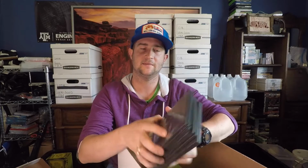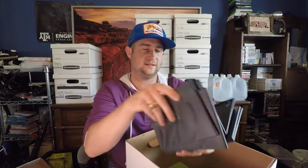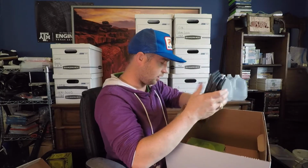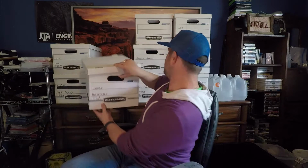But these are the cases I use to put the games in, like this Simpsons PlayStation 3 game. We got Conan on the PlayStation 3. We got Street Fighter. Just Wii Sports. Wii Sports, always get them if they're cheap. If I get them cheap enough. And then here we go.